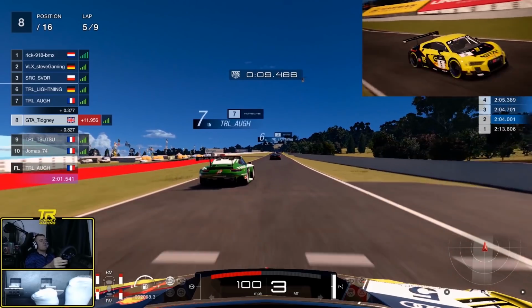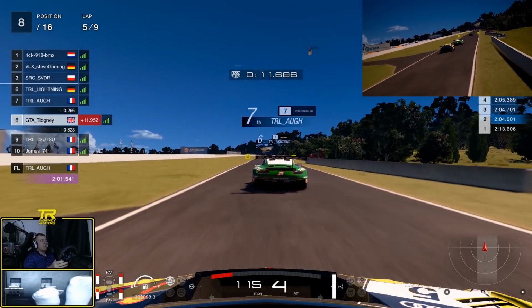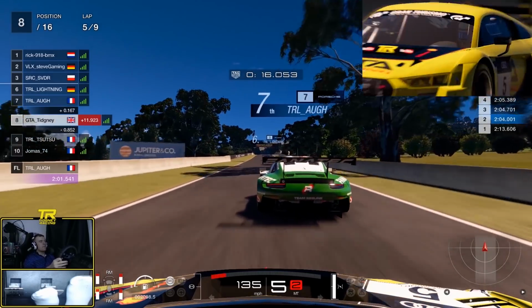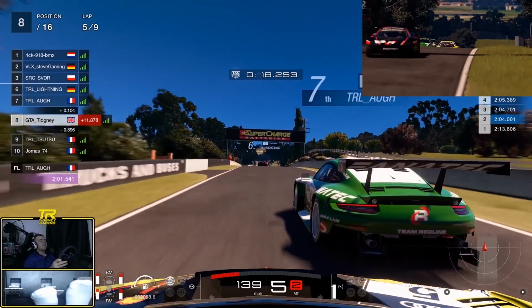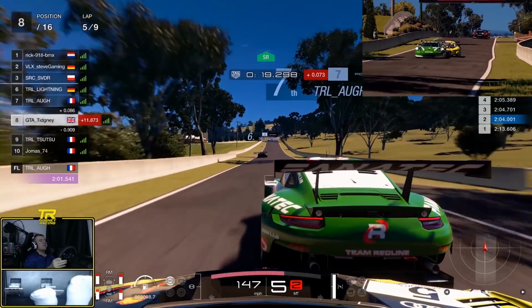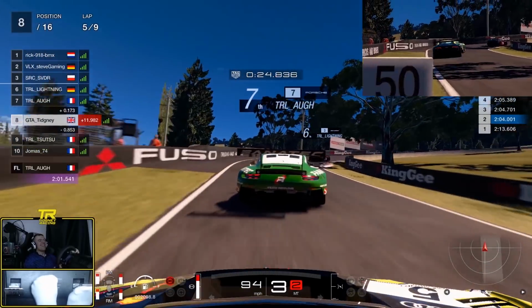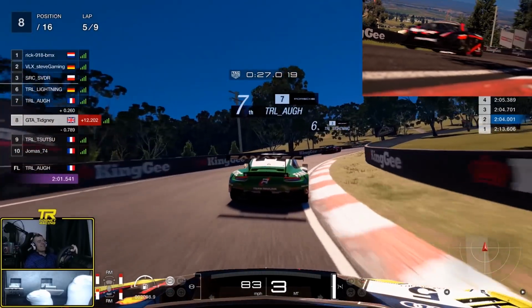I don't want to overtake Aug at this point, so hopefully you'll see me start flashing my lights. But I think Aug tries to defend the position a little bit initially. There we go, flashing my lights. I'm like, get over, Aug. Look, I'm letting off. Come on, Aug, go. Flashing my lights, go. And there we go. I think Aug realised then I wasn't going for that move. I was just trying to stay behind.